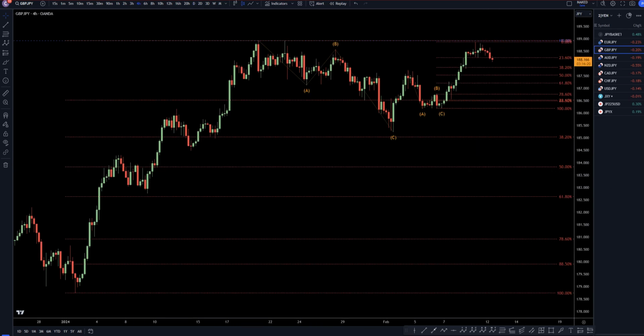Taking it down to the 4 hour time frame is where I got my Fibonacci retracement, which you can actually see almost a perfect 1, 2, 3, 4, 5 shape right here. Very, very nice. Now, I think there's a very good chance this move down we're currently seeing is only a correction to this move up, which means it's probably going to go right down to one of these Fibonacci retracement levels. Then I think we're going to get another continuation of the uptrend.